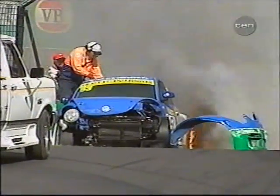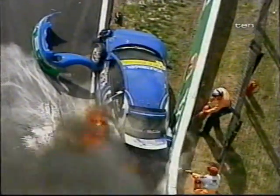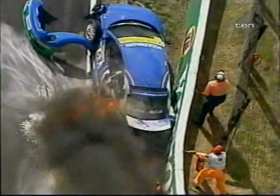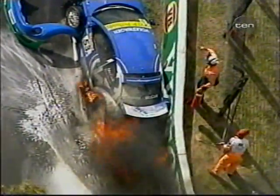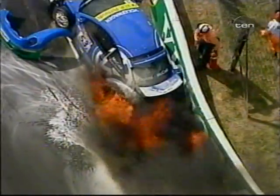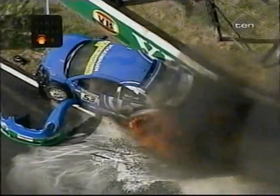Need some more firepower here. The marshals arriving on the scene. Put some more foam on it. We hear the safety car has joined the track, so... They've really got a very serious situation now here with this fire. That car severely damaged.